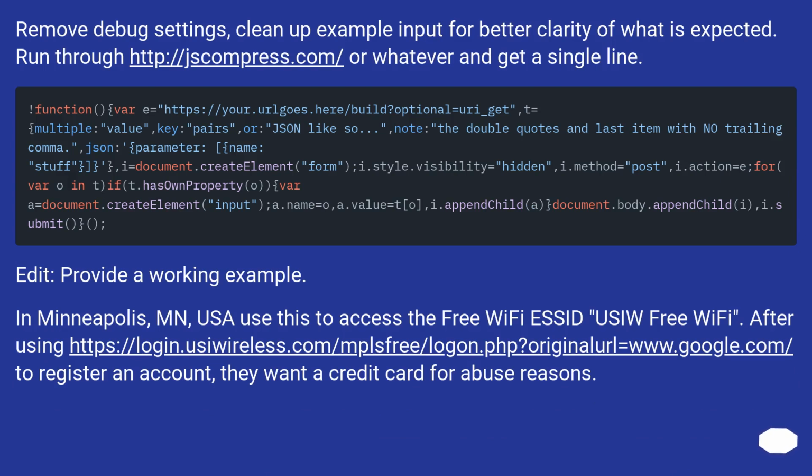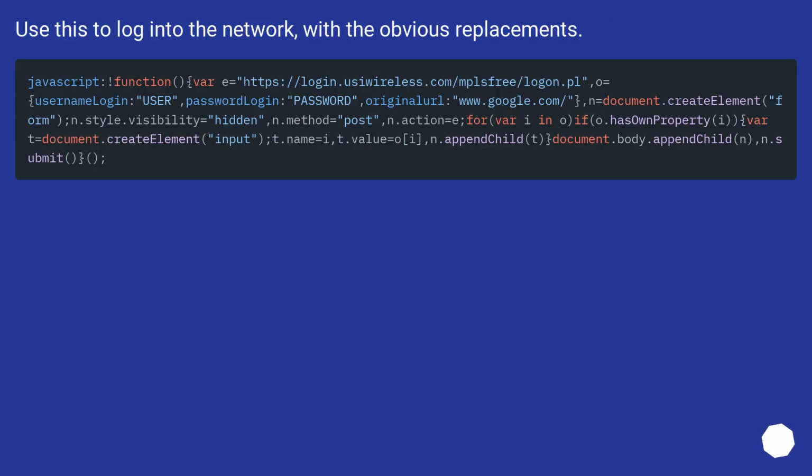Remove debug settings, clean up example input for better clarity of what is expected. Run through this URL or whatever and get a single line. Edit, provide a working example. In Minneapolis, MN, USA use this to access the free Wi-Fi, SSID free Wi-Fi. After using this URL to register an account, they want a credit card for abuse reasons. Use this to log into the network, with the obvious replacements.